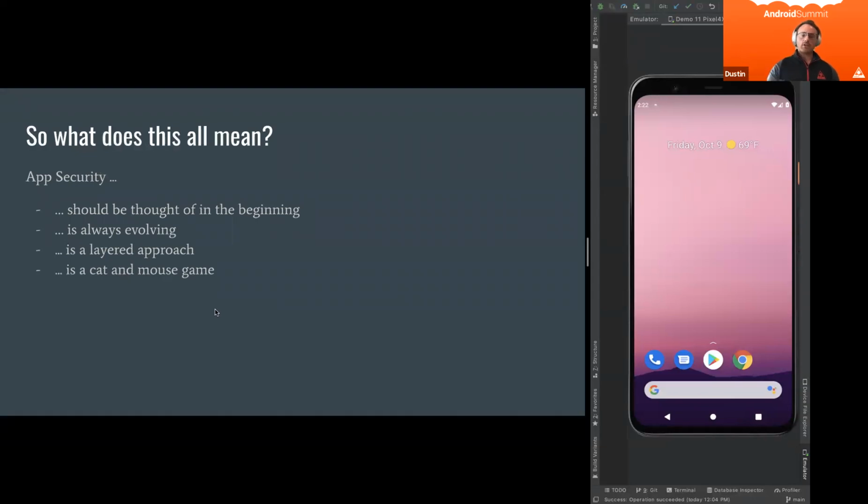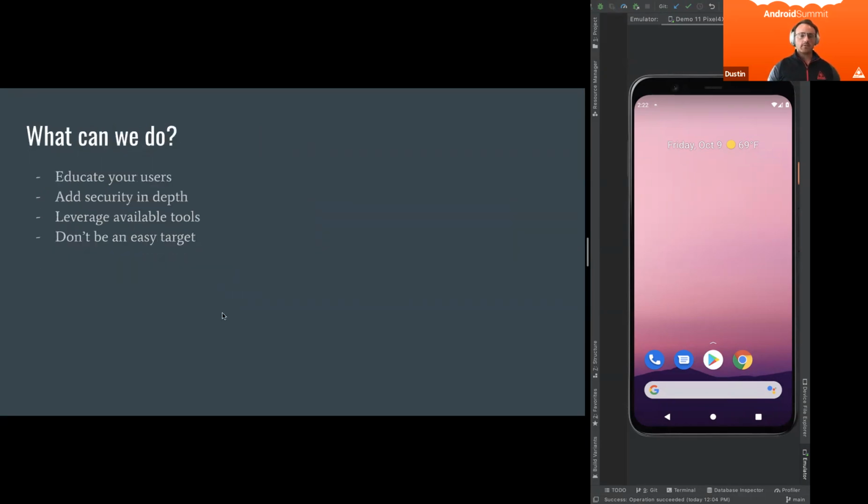So what does this all mean? App security should be thought of in the beginning. It's always evolving. It's a layered approach. It's a cat and mouse game. Just stay on your toes. Pay attention to what Google's putting out, what's coming out in articles. Educate your users. Add security in depth. Leverage available tools. Don't be an easy target.